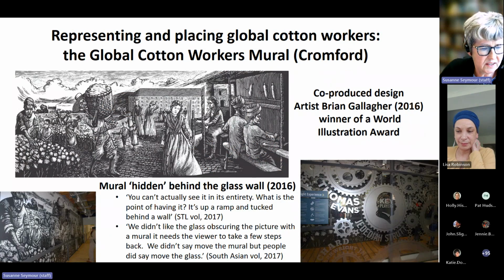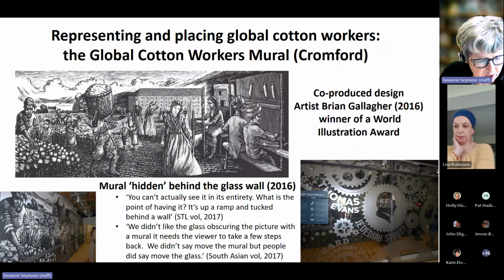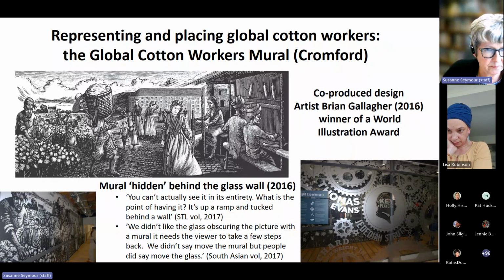We also suggested the design for something that's come to be known as the Global Cotton Workers Mural. So as a group, we suggested a graphic in which different workers connected with cotton, with very different statuses as workers, could be integrated into this new visitor centre. It was never really the intention to do anything that focused on workers. But we provided some information, and the artist Brian Gallagher created what you can see here, the Global Cotton Workers Mural in black and white. And this won a Public Realm Professional World Illustration Award in 2016.